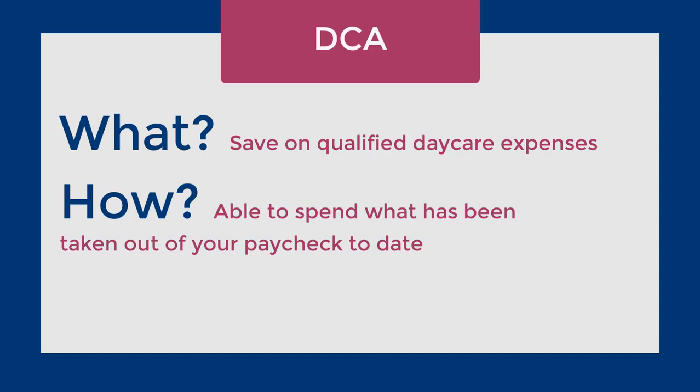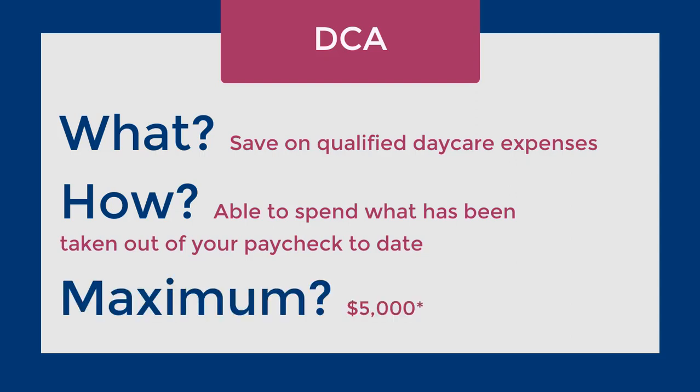This means that you elect an annual amount to be contributed to your DCA, and you can be reimbursed for expenses up to the amount that has been taken out of your paycheck to date. Also, the dependent care expenses must have been paid for and incurred in order to be reimbursed by your DCA. The maximum amount you may contribute to the dependent care reimbursement account is $5,000 for the year. There are a few exceptions.